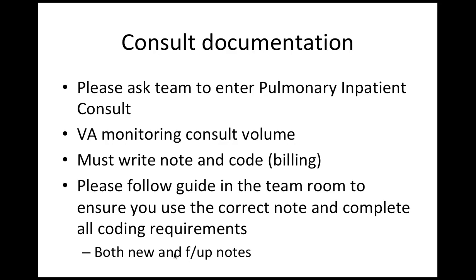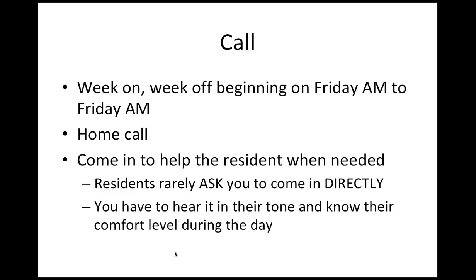When you write your note, you'll be asked to complete the note as well as the billing for that note. Please follow the guide in the team room to ensure you use the correct note and complete all coding requirements. This includes both new and follow-up patients' notes.